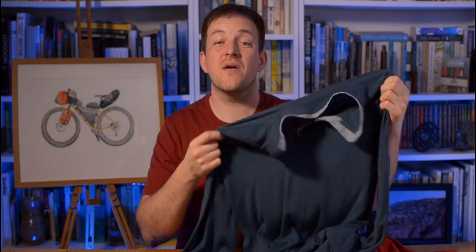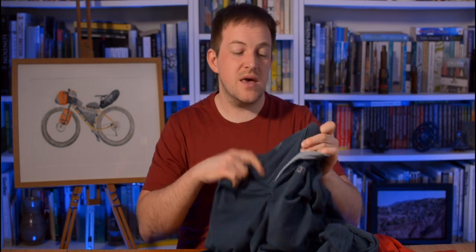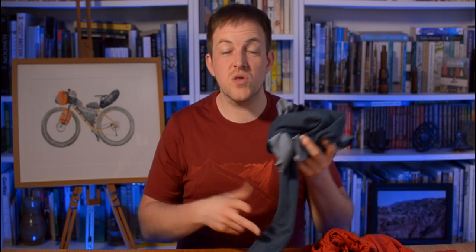If it's winter though, I will wear something a little bit warmer. So this has a bit more thermal properties to it. It still acts like a base layer, but it keeps my body just that little bit warmer, but still doing the properties of a base layer, wicking away that moisture.